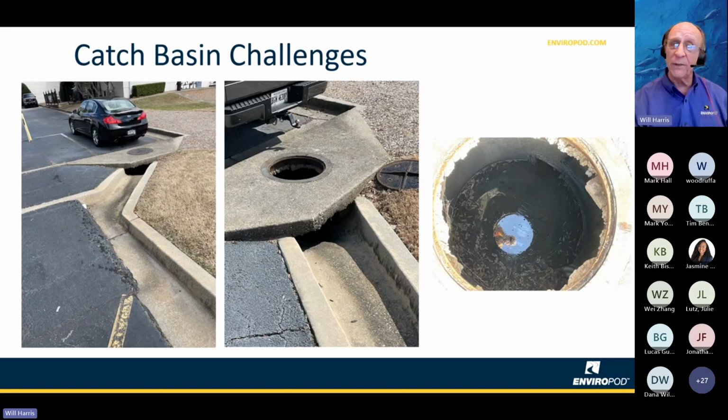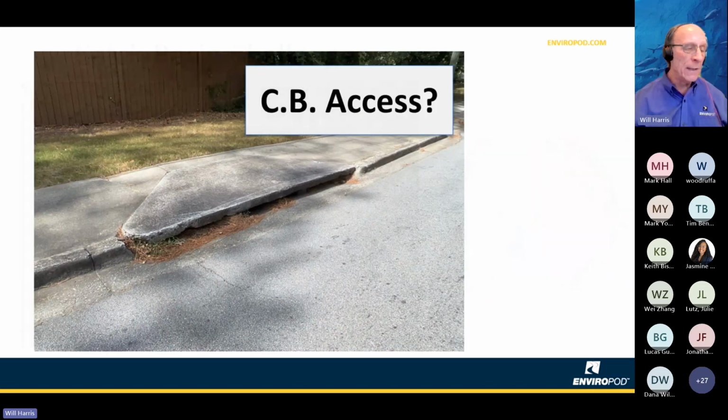So we face this all the time as manufacturers, and we have to be flexible and creative and be able to clear those flows without creating problems for the owner of that facility or that asset as well. Here's a real challenge: it's difficult to get any kind of inlet filter or any kind of technology inside a catch basin if you have no access.